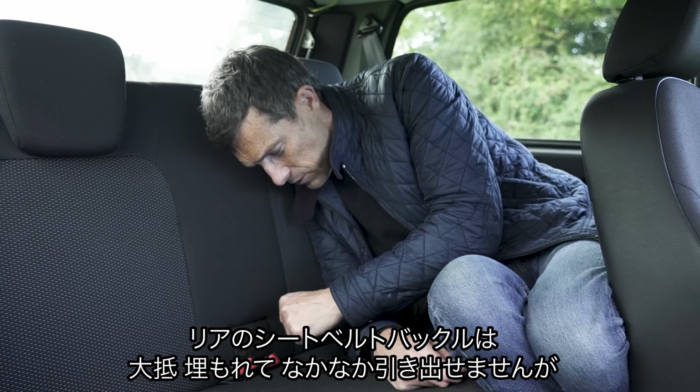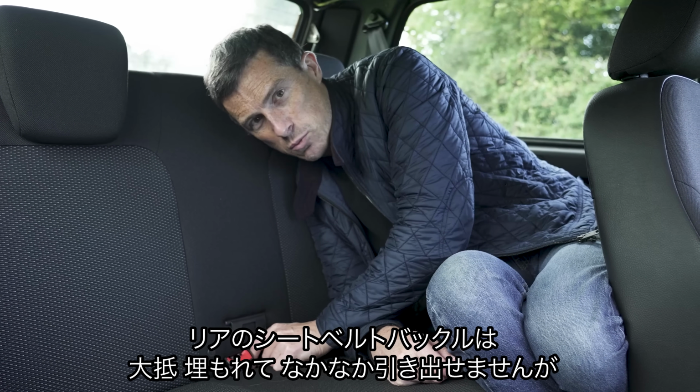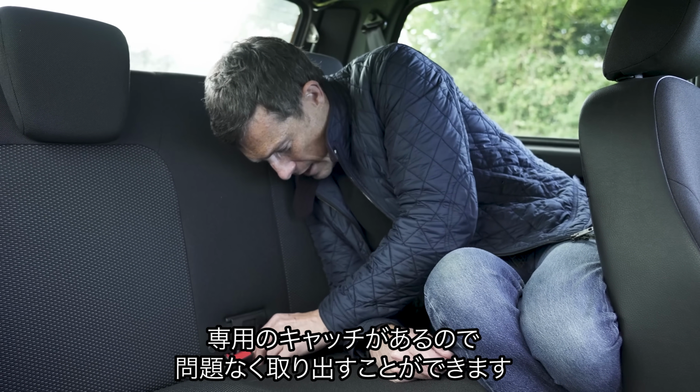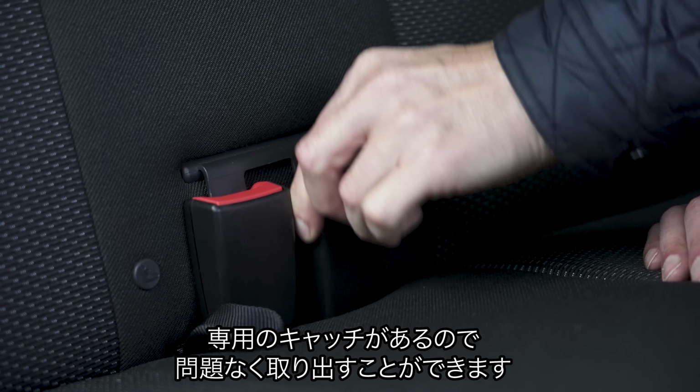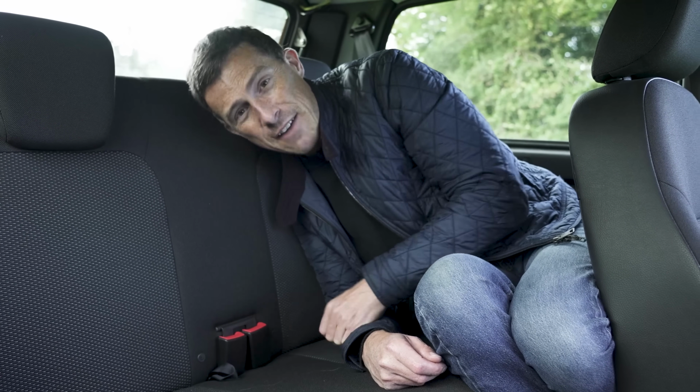You know, sometimes the rear seat belt buckles can just get wedged in between the seat. They get pushed down by someone's bum who's been sitting there. Well, in this Niva, you've got these little catches where you can actually click the buckle onto, so they're always easy to get at. Clever.